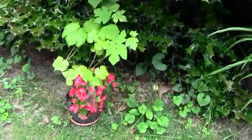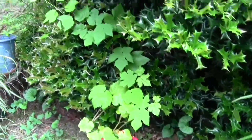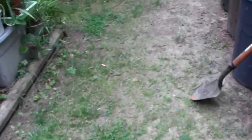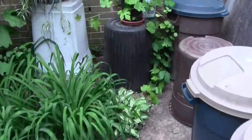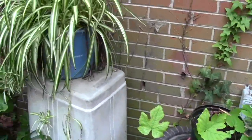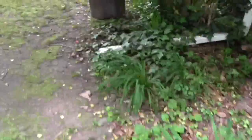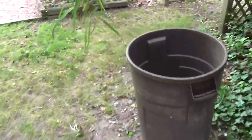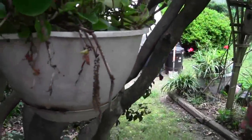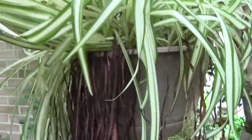I'm working on pots today. There's a grapevine I grew from last year's pruning. There's another grapevine I grew from last year's pruning, and I've got to get those in the ground. I'm cleaning up all my pots. I've cleaned that one off. Cleaned the ones off I put in the gazebo. And like this one, it'll be a lot prettier once I get all the dead off.